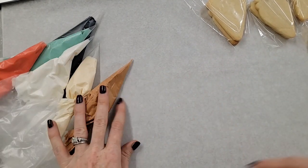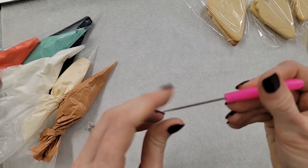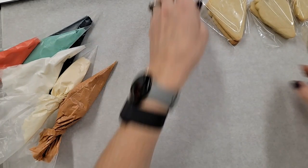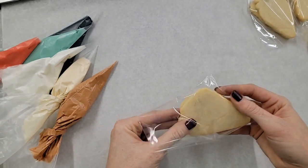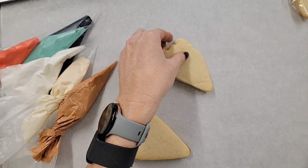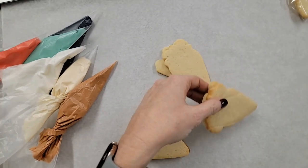Okay, so now that all my bags are cut and ready, I have my needle also that you each got in there. This just helps with the decorating, okay? And then you're going to take all your cookies out of your bags. We put them in bags just to kind of keep them fresh.